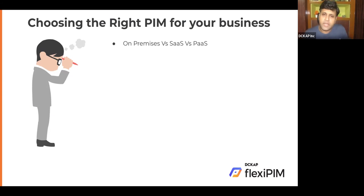With respect to a PIM, there are multiple options. One is an on-premises or self-hosted option, where you have the application on your desktop, and then there's a SaaS-based model, which is something like Slack, right? All of the customers get a similar set of features. And PaaS is more of a solution which is in between on-premises and SaaS, I would say.